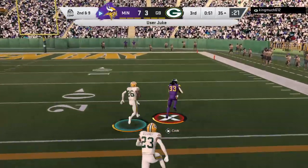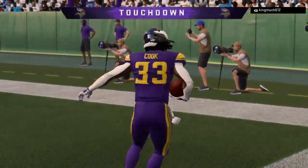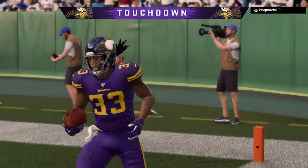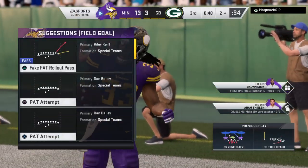Oh, an absolutely filthy juke. He's got some space now. And he'll get into the end zone. Touchdown, Minnesota. Dalvin Cook, his 2nd touchdown of the night.